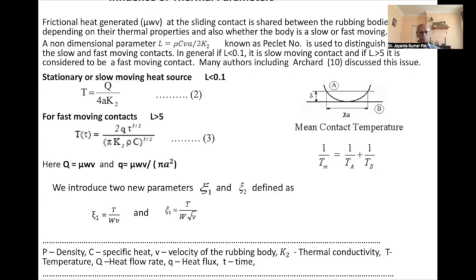and A is the contact area, and K2 is the thermal conductivity. But for a fast-moving contact, the equation is a little different, and obviously here the temperature will be time-dependent. It is given by 2 Q t to the power half divided by pi K2 rho C to the power half. Again, K2 is the thermal conductivity, rho is the density, C is the specific heat, and Q is the heat flux, mu W V divided by pi a square.